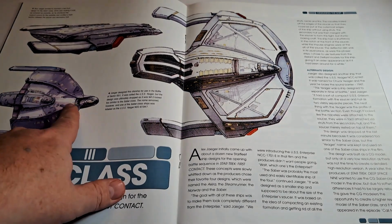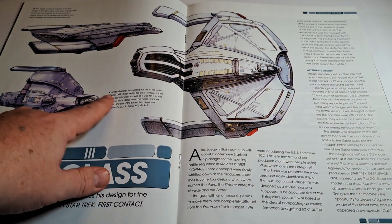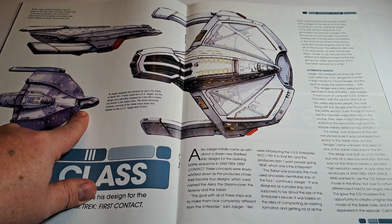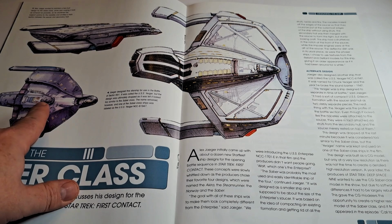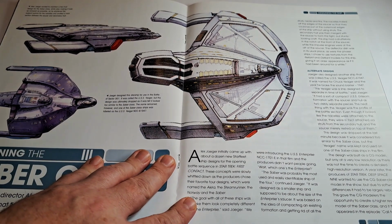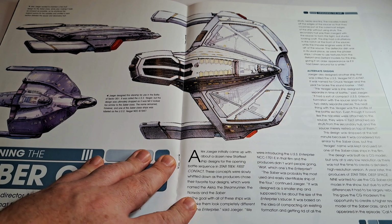So this is the design that they didn't use apparently, which as you can see is quite similar. Got a funny sticky out bridge section there, presumably, although that could be a bridge as well. I think they wanted to maintain a two-hull design for Saber class.